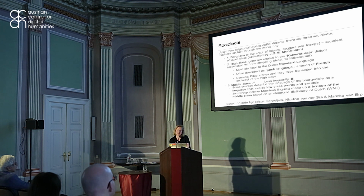But there was another dimension to this, and that's namely sociolects. So throughout these neighborhoods, there's also posher people and less posh people. Now, certain neighborhoods were deemed to be more posh, like the Kalverstraat, which is now one of the main shopping streets, not posh at all. But there's also the language of the thieves, for example, and some middle class. And could we also find some indicators for that?